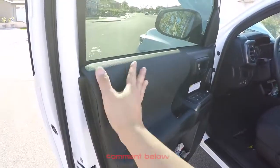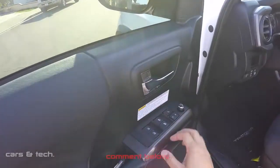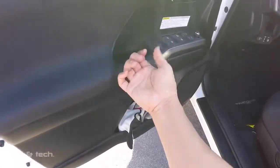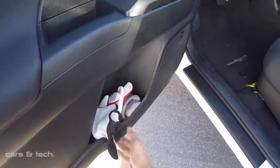These are soft like plastic. These are also soft plastic. Door handle, window lock unlock, side mirror adjustments. Okay. You got a hard plastic right here. Hard plastic with JBL premium sound. Pocket storage bin.